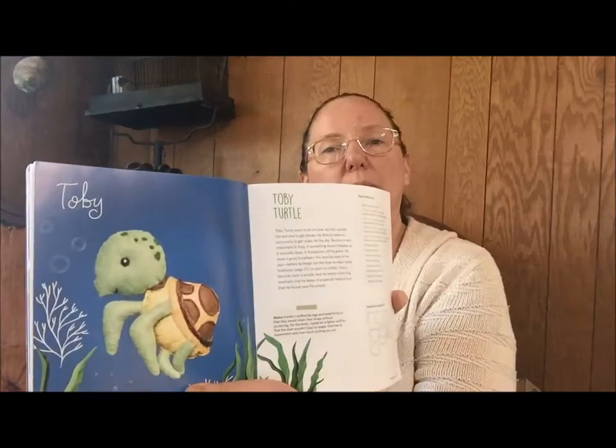You are ready to go, and like I said, these patterns are just so stinking adorable, and they're arranged so that they start with the simpler ones. They're all fun little critters. This is Toby. He is a sea turtle. And each one has its own little backstory about which of the other dolls they're friends with.